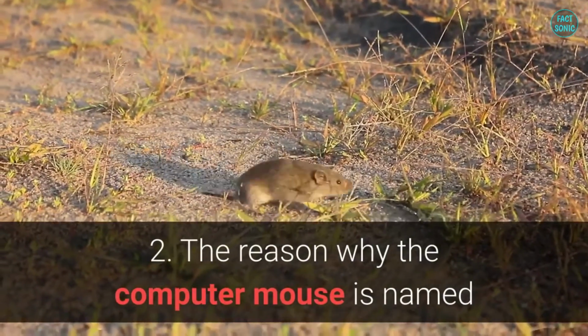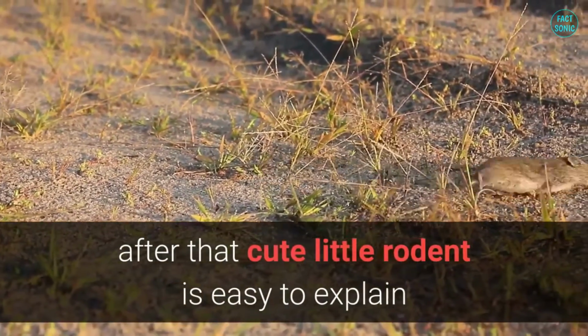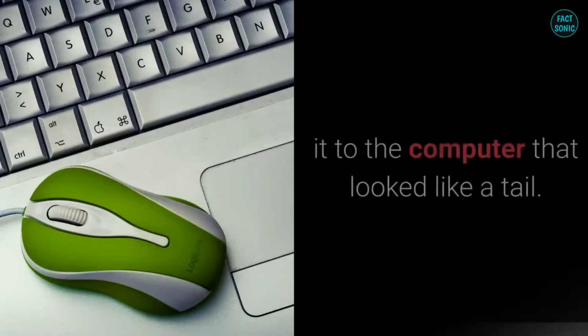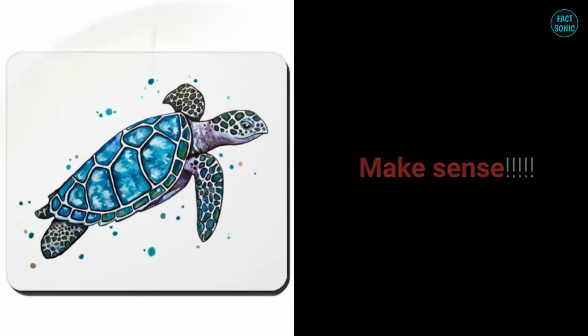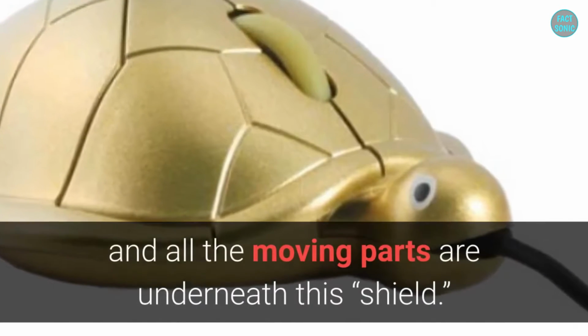2. The reason why the computer mouse is named after that cute little rodent is easy to explain. The thing is quick and small, and it also has a cord connecting it to the computer that looked like a tail. But when the first computer mice appeared, producers referred to them as turtles. Makes sense. They're covered with a hard shell, and all the moving parts are underneath this shield.